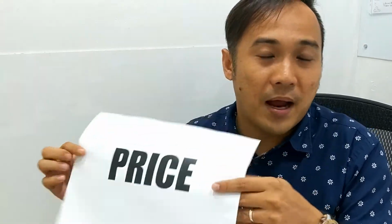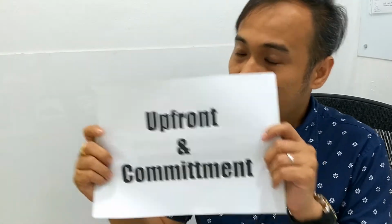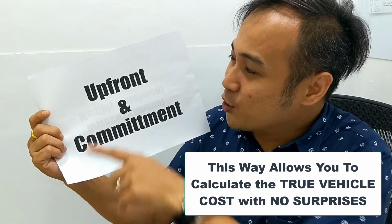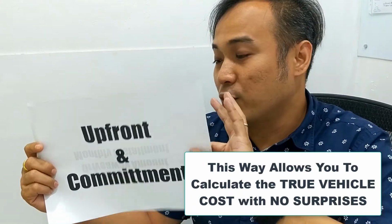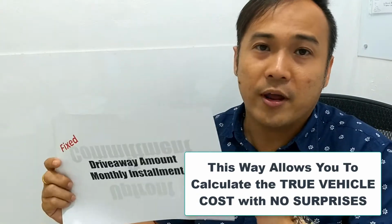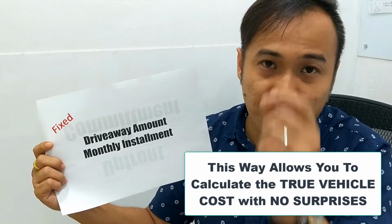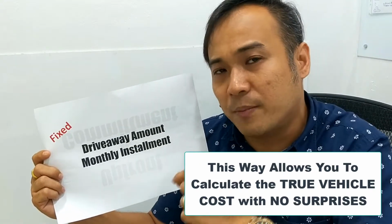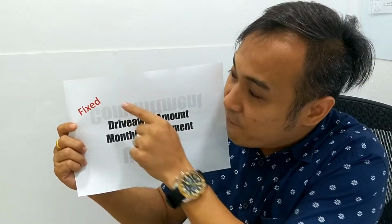I mean, I may have gotten the best price, but going down after that, I may be slapped with so many variables. So personally, I prefer the second way, which is to compare the upfront and commitment. Because when you compare the upfront and commitment, immediately what you're telling the dealer is, hey, Mr. So-and-so, tell me what is the drive away amount, the upfront I need to fork out, and what is the monthly installment I need to pay, and for how long. So these figures are fixed.